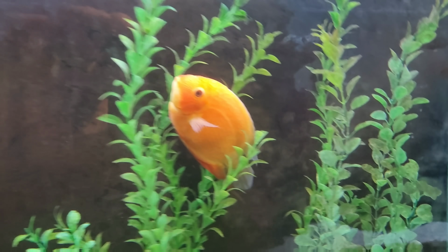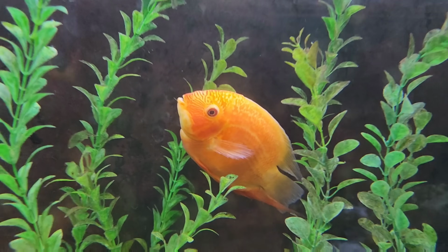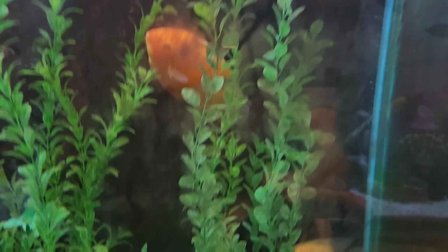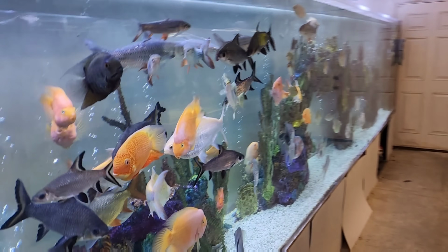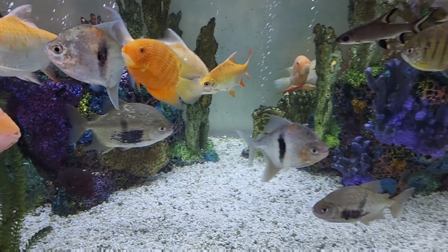These guys are still going through quarantine. They were sick. They've got medication in the water. They are 100 times better, so maybe a few more days, and we can go ahead and put these guys into the Bellagio behind us. But everyone seems to be doing great in here, as you guys can tell in the video.